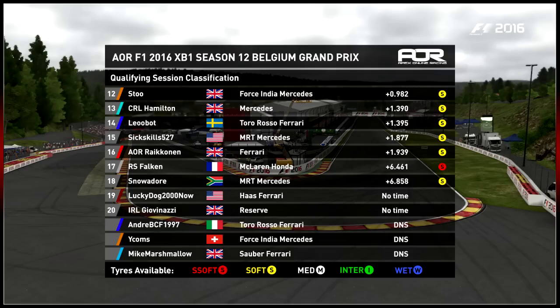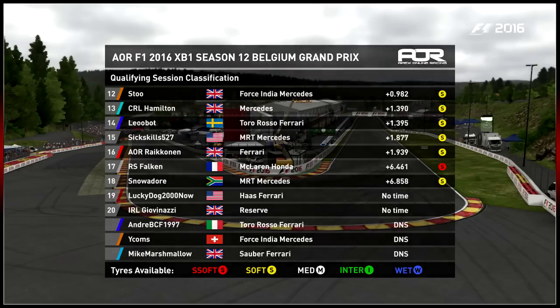On the back row of this 20-car grid, it is Lucky Dog and IRL Giovinazzi for his debut in the league, both of those two not setting a time in this session. Andre, Les Combes and Mike Marshmallow unfortunately missing from the grid today, but let's see how the other guys will be doing now in the race.